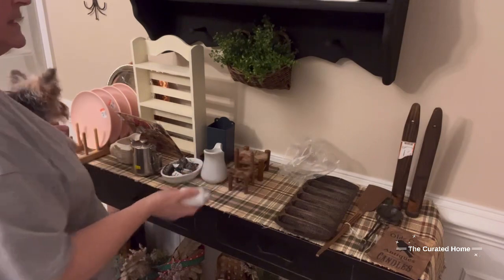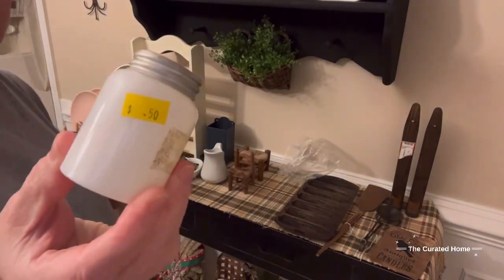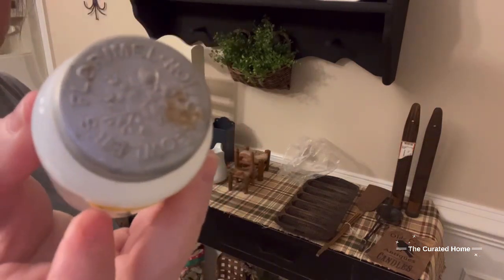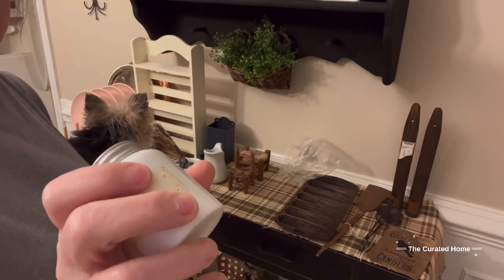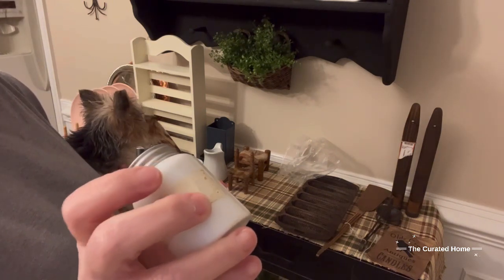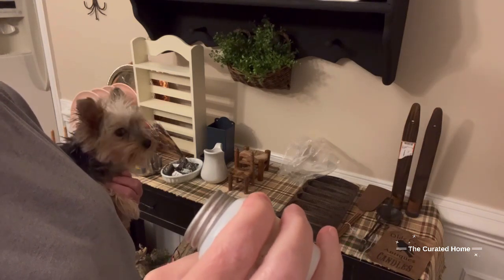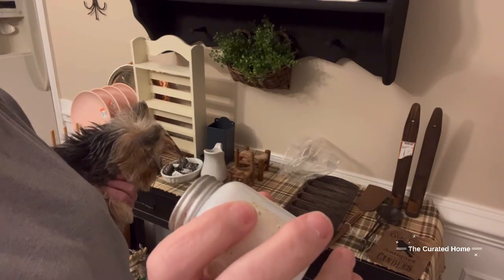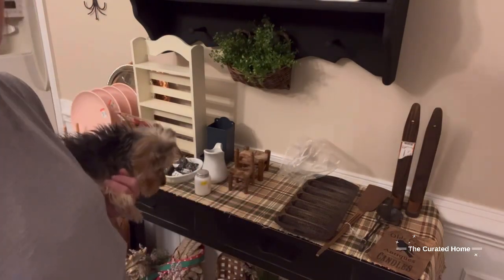I'll figure something out. But while I have this in my hand, this was 50 cents at the Salvation Army, and it's just one of the primitive tins or milk glass. It is Flormel. I don't have my glasses on, so I'm not able to read it, something flower. Anyway, I'm not sure what was in that.